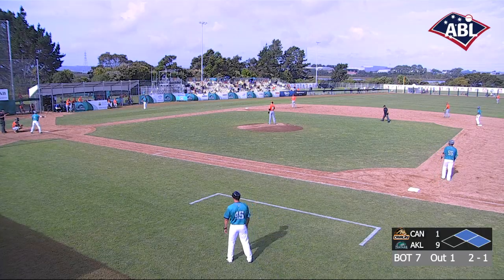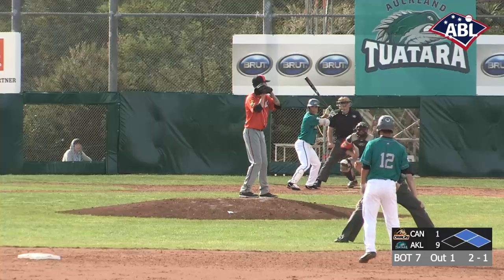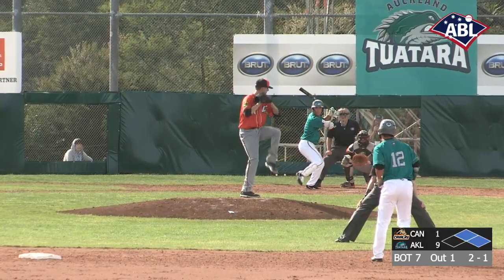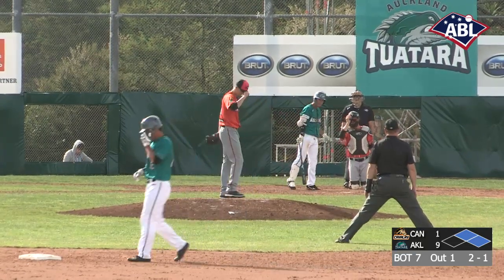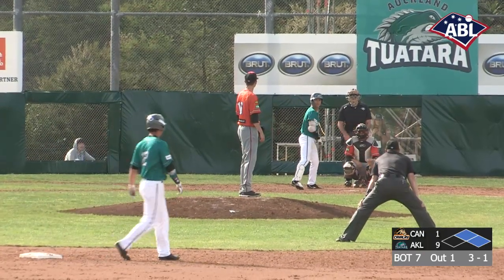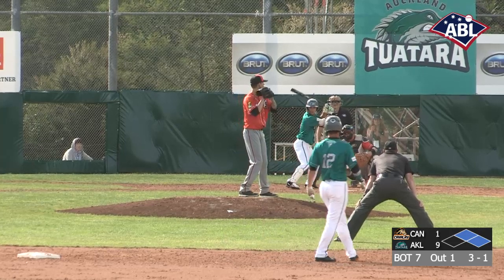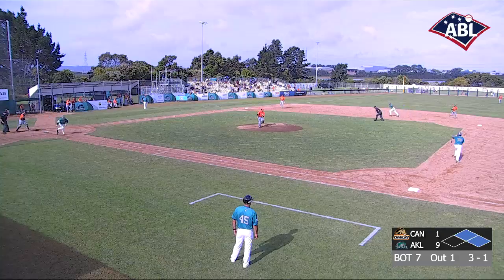One of the players who plays in the Nippon Baseball League, Taiga Hirasawa, at the plate now. Just to give you an idea of how good that Japanese Baseball League is. Shohei Ohtani, a product, of course, of that league. 3-1 is the count. Hirasawa at the plate.